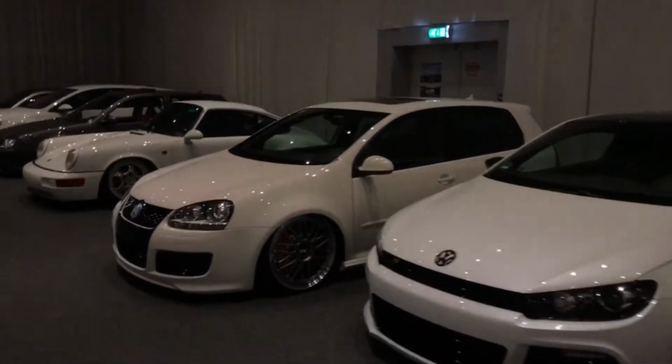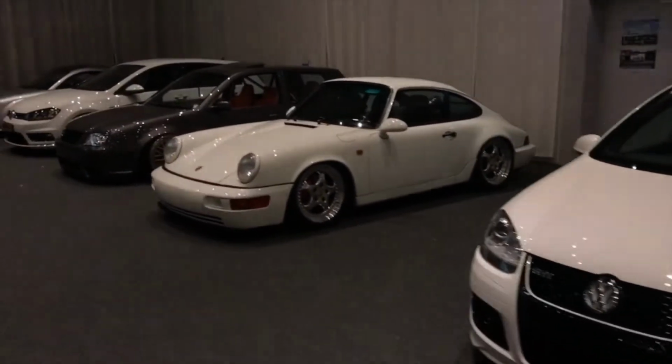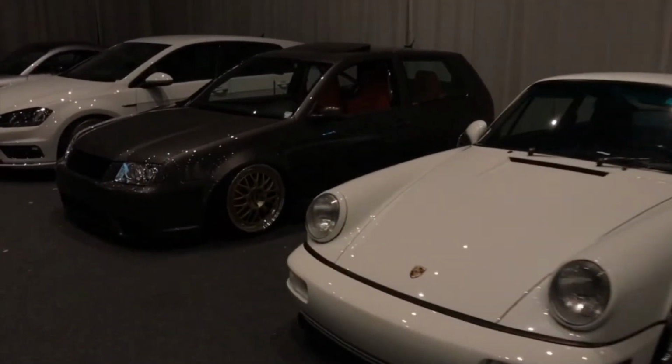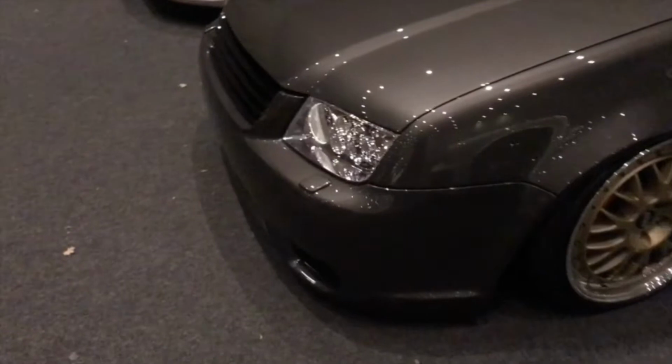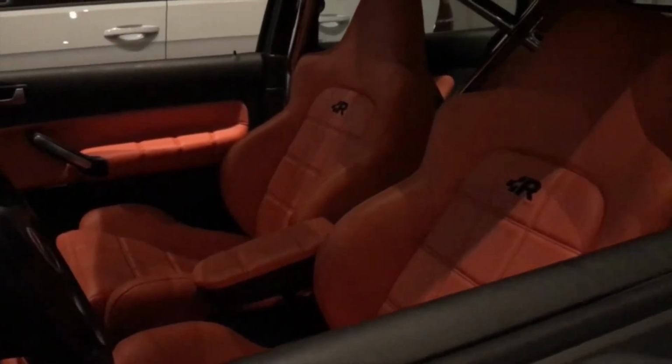Scirocco R, Mark 5 GTI, 911, Mark 4 Golf, again, face-mounted VDSs, headlight washer setup, orange trim seats.